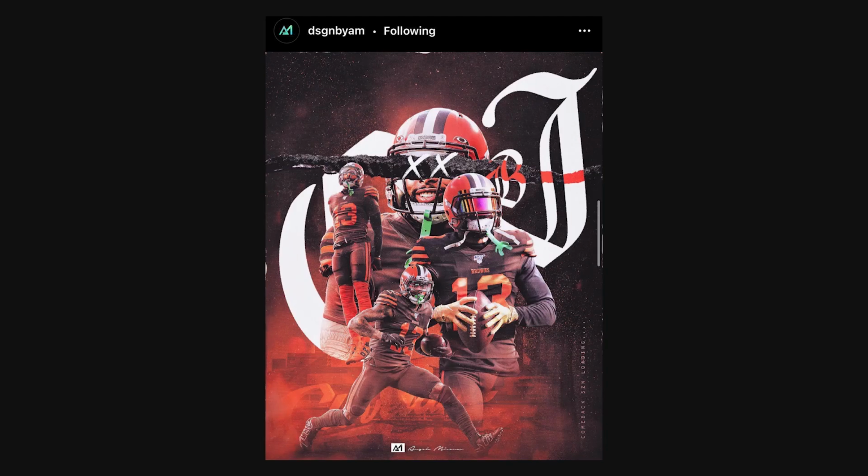This next design comes courtesy of DSGN by AM. I'm not going to try to pronounce all of that, but I imagine it's designed by AM. And it's this Odell Beckham design. And I really love this. I'm going to be completely honest.